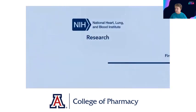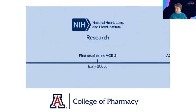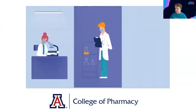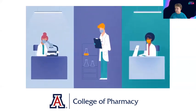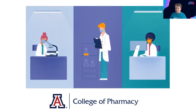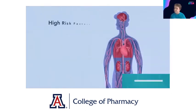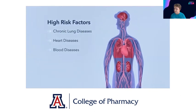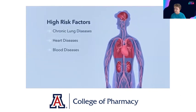NHLBI-funded research over decades has helped us understand ACE2, its role in inflammation, and how it is hijacked by the virus. NHLBI is also supporting new studies, including clinical trials, focused on developing safe and effective treatments for people infected with SARS-CoV-2. People with chronic lung, heart, or blood diseases may be at higher risk of severe illness from COVID-19.